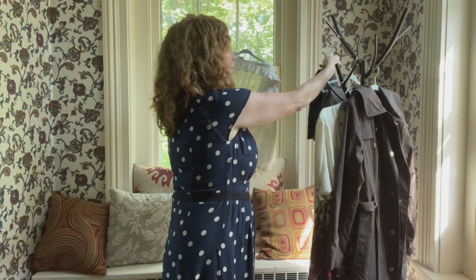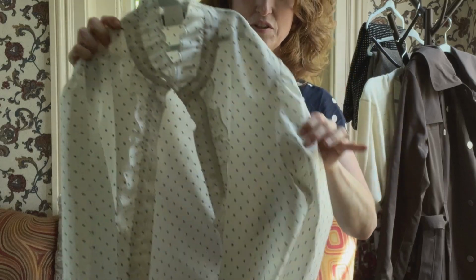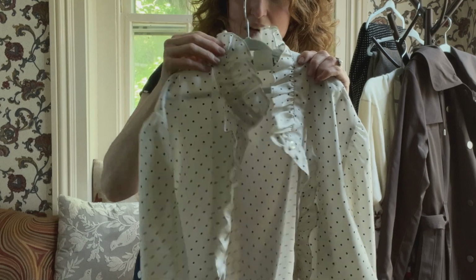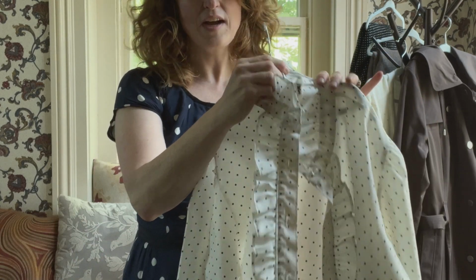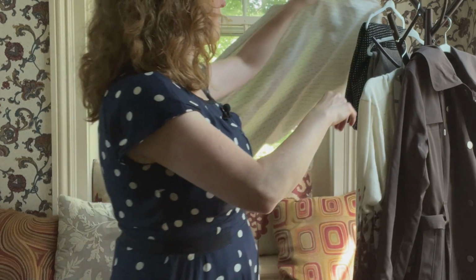This polka dot, this is a real vintage, it says Lucky Me is the brand. It's a real vintage button-down shirt with navy blue polka dots and this ruffly collar. So that fits in with the polka dots, and then just things with having high necks, interesting necks. So that's what inspired me there.